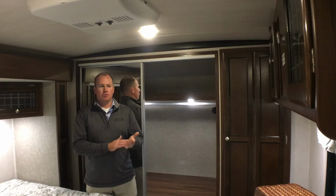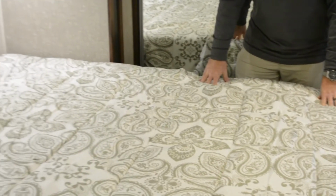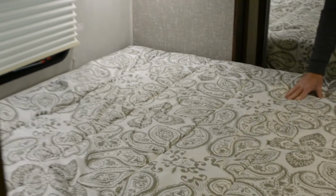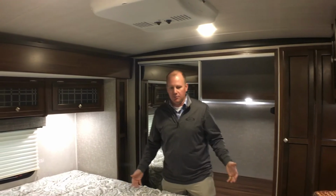Okay, here we are in the bedroom of the 3375. One thing you'll notice is it has a king-size bed. This is the only floor plan in Wilderness that gives you that option. You can get a king-size bed in the slide-out. It's kind of set up like a 5th wheel in here. You've got a lot of room to walk around.